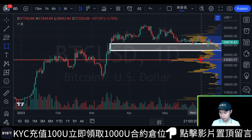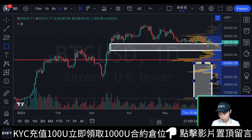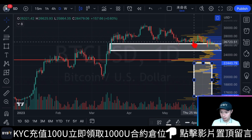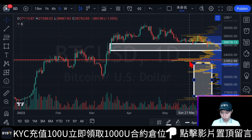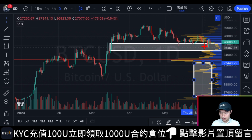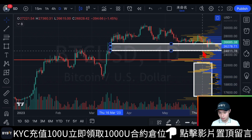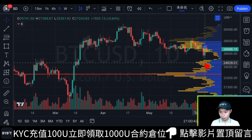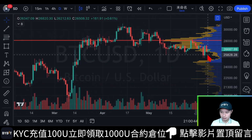Now, if it continues to decline, you can see, when we zoom in on this chart, we can observe that the areas with denser chip accumulation are mostly in the upper range, from 26,500 to 28,500, and also at 23,000. The remaining areas are relatively sparse. In other words, if the price continues to drop, it will likely find some support around the 23,000 level.